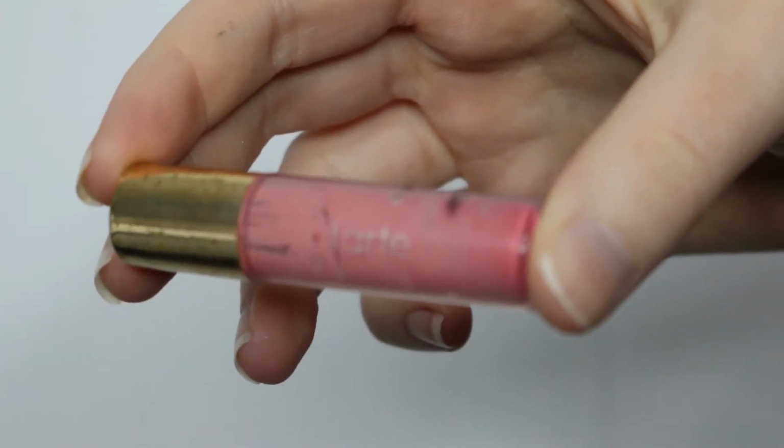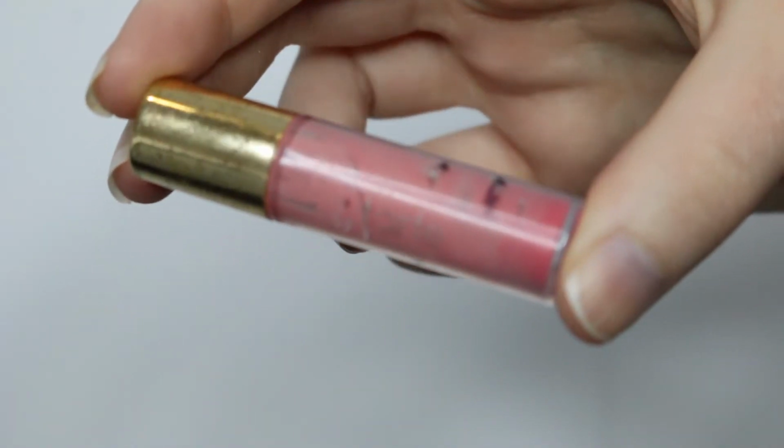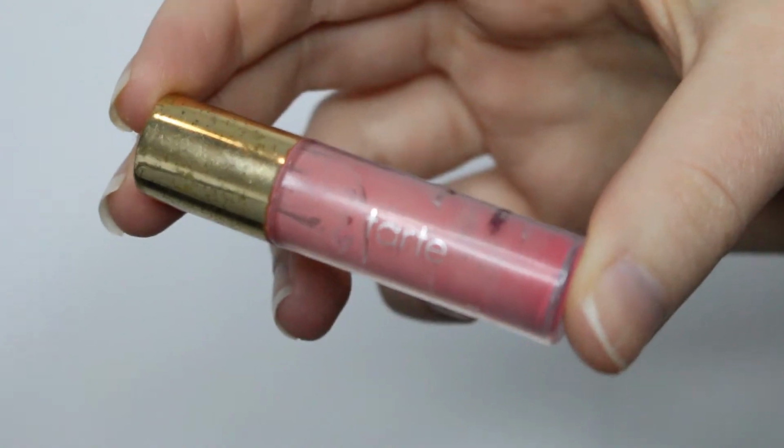Moving on to a few products that I used up in my project pan this month. The first is this Tarte mini lip gloss. I really like these Tarte mini lip glosses. I have, I think, maybe 3 or 4 more in my stash, so I don't need to purchase these anymore, but I don't know whether they make them like this anymore, so I probably wouldn't purchase another pack of them, just purely because I'm not the biggest lip gloss fan and they tend to be something that just goes to the back of my drawer and gets forgotten about.